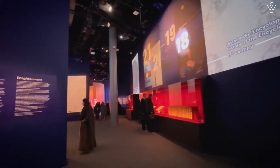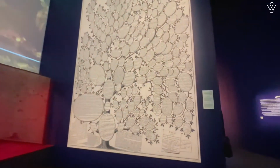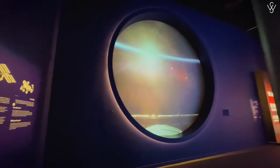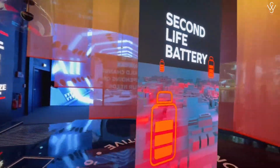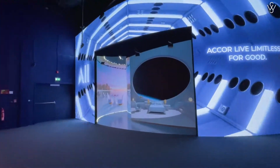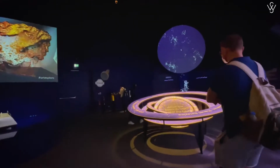So this is the area where they have displayed all the information. And this is another area in France Pavilion where they have showcased the space, all the information about that. And then once we go out to this area, it's all about planet science.